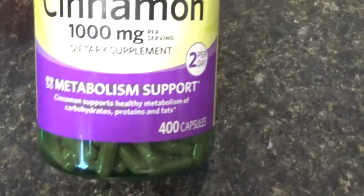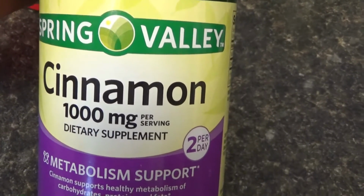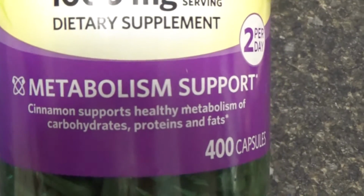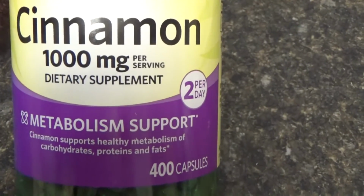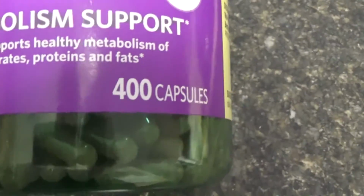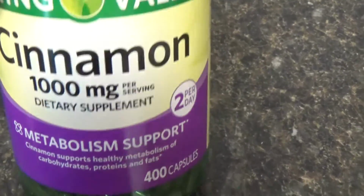Here's the stuff that I've been taking a lot to help with the sugar. I have a new thing that I'm doing now, but I'm going to show you the supplements I take to help with my metabolism. Cinnamon. I mean, who knew that cinnamon helps you control your blood sugar? This works really, really good. Actually, this works best more than anything because it's just cinnamon, and you can take it several times throughout the day. I take it 3, sometimes 4 times a day.